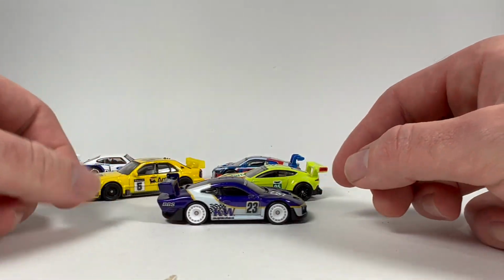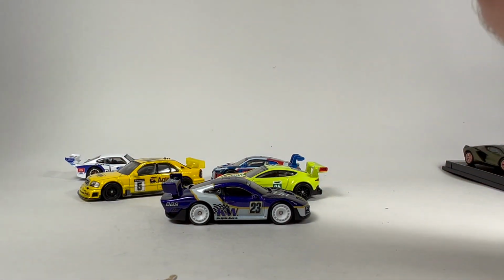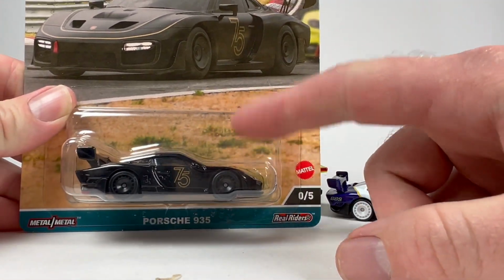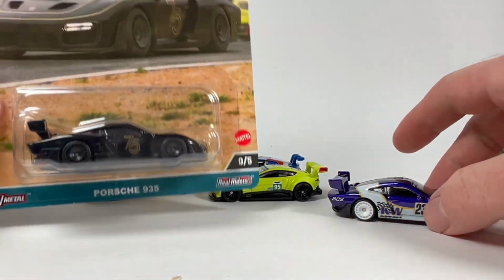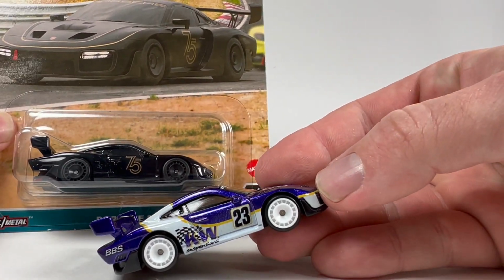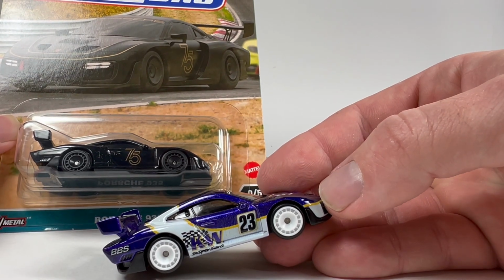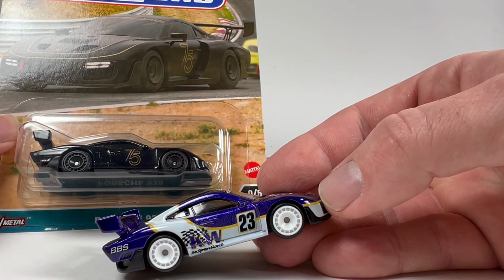Overall, the model's pretty cool. I dig that. And then, of course, it was really nice to just score a chase in the case. Now, some people argue that this is a boring chase, and they don't like it because it's not an actual blacked-out model of this one. I don't know what was involved in the decision for that. Maybe it was a licensing issue, I don't know, with K&W suspensions.